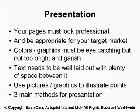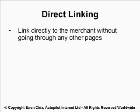But I want to talk now about the 3 main methods for presentation. These are the ways that you will present your affiliate offer. Now, which one you choose is entirely up to you. It depends upon your resources. It depends upon your strategy. Now, we're going to talk about those as we go through so that you have an understanding of which are best in certain situations.